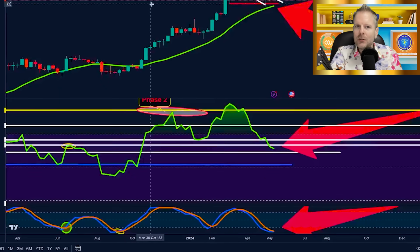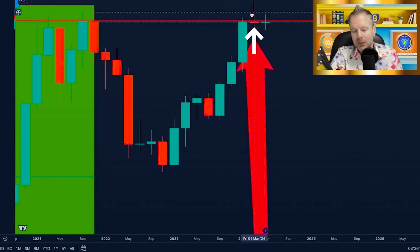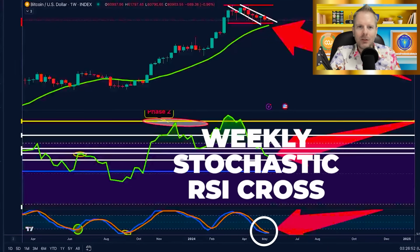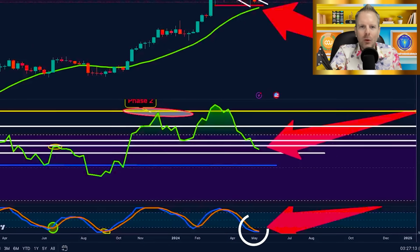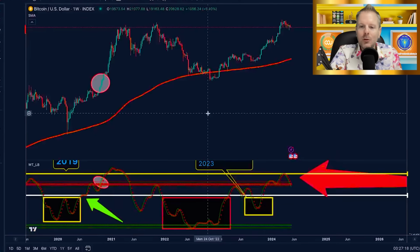And that's our only chance to null and void this ridiculously bearish candle that printed on a much higher time frame. Again, we're talking about a weekly stochastic RSI cross going against a 2-month gravestone doji candle. I mean, it's like David versus Goliath. The 2-month candle is so much more impactful than a weekly stochastic RSI cross, but that's what we have. That's the storyline right now. The stochastic RSI cross on the weekly will try to fight the 2-month gravestone doji candle. And that's the only thing that you should be watching right now.